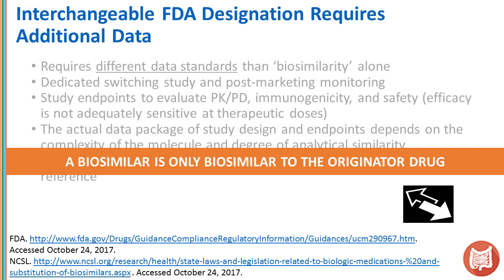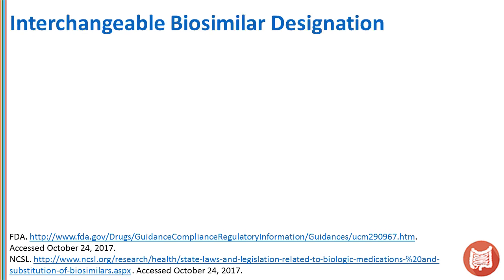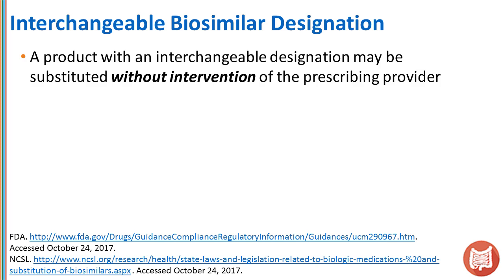So in the example, we have two infliximab biosimilars that you and I can prescribe today. We don't know if someone is on one, switching back and forth between one and the other, whether that is going to impact any of the outcomes that we looked at. So this interchangeability becomes rather complex in consideration. It may, by virtue of just third-party payers, be imposed upon us even in the absence of FDA designation. But from the regulatory agency's perception, a product with an interchangeable designation may be substituted without intervention.